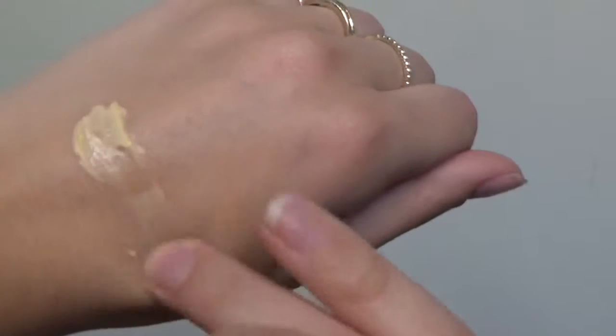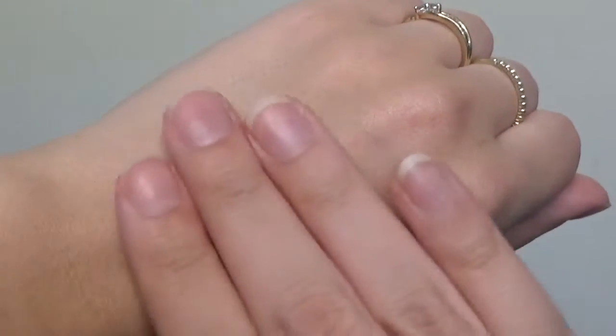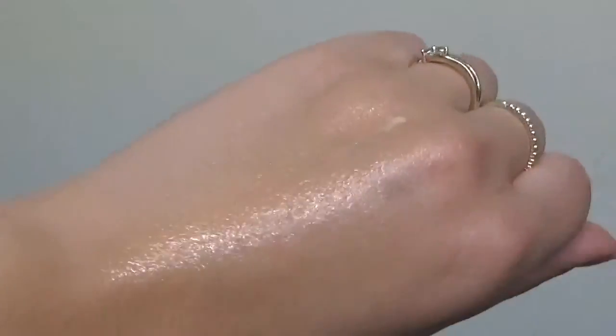They look nourished and bright, but a lot of it is because of the shimmer in it, and I'm not exaggerating. There's literal particles of shimmer in here like it's an eyeshadow or something, and so I just look bright instead of my fine lines and wrinkles actively getting better.